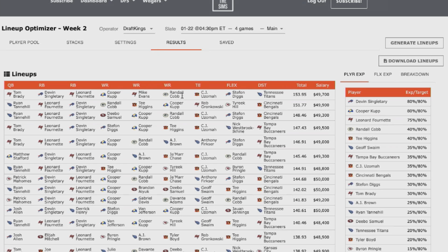If you wanted to play it the other way, I know this optimal doesn't have any stacks in it, and then you can try to reverse engineer it if you wanted. Like this Ryan Tannehill lineup doesn't have any of his pass catchers involved, but if you want to get rid of Randall Cobb and Cooper Kupp, you could easily slot in A.J. Brown and Julio Jones for the similar price point if you really wanted to stack up and maximize what you're doing in that lineup. So that's just a few different ways that you can play it.